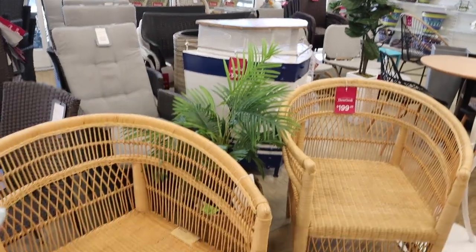So let's go ahead and head into this new HomeGoods and let's go shopping. Right in the front by the opening, they have all the outdoor stuff.